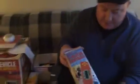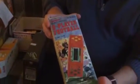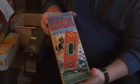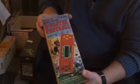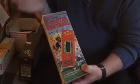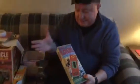This is kind of neat. This caught my eye at a Goodwill in Southern Connecticut. It's a 2-player football game. This has got to be from the early 1980s or late 1970s. It's in mint condition. I thought it would be worth 60, 70, 80, 90 bucks. They sell for like 32 to 40 on eBay, unfortunately, but I'm into it for 3, so that's okay.